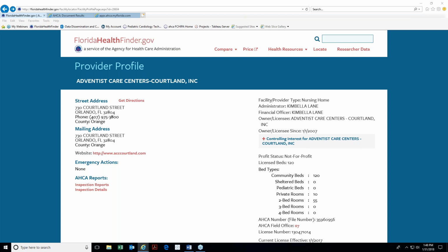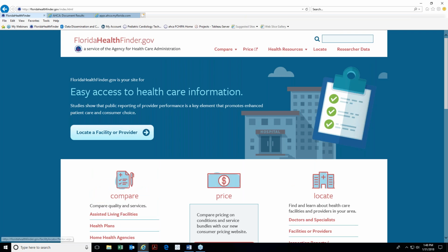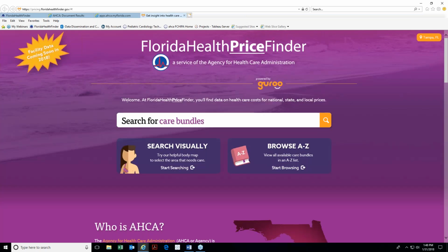An easy way to return to the home page is by clicking the Florida Health Finder logo at the top of the screen. And this takes us back to the home page, and this is where we were. We were here looking at the Facility Provider Locator tool. Next, we're going to move down to the center of the screen to the red Florida Health Price Finder button and click this. This will take us to Florida Health Price Finder, and this is a brand new website also maintained, as you can see at the top, by the Agency for Health Care Administration.